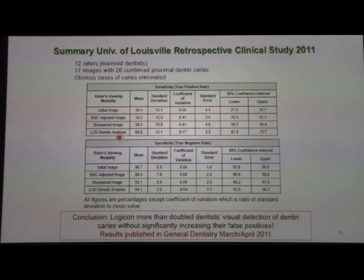This is a really compelling argument of the value of this product. And at the same time, the true negative rate was essentially unchanged. It changed a few percent, but not really much at all to be a problem. Now, this was a fabulous result. It was better than I even expected it might be.